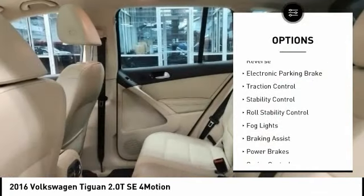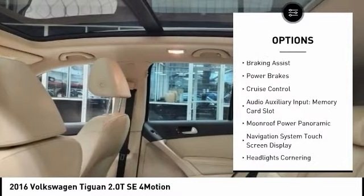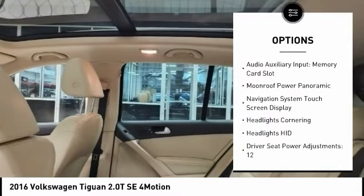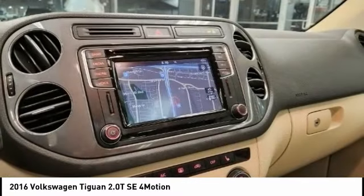Power windows with safety reverse. Electronic parking brake. Traction control. Stability control. Roll stability control. Fog lights. Braking assist. Power brakes. Cruise control. Audio auxiliary input.